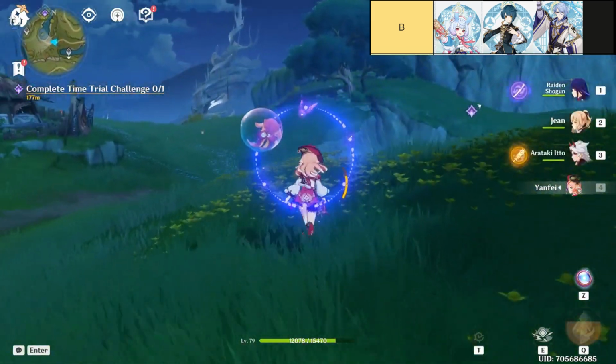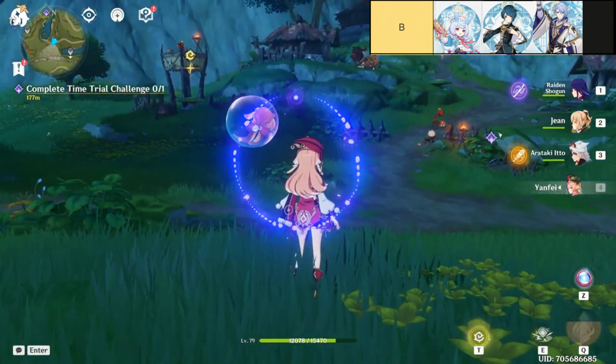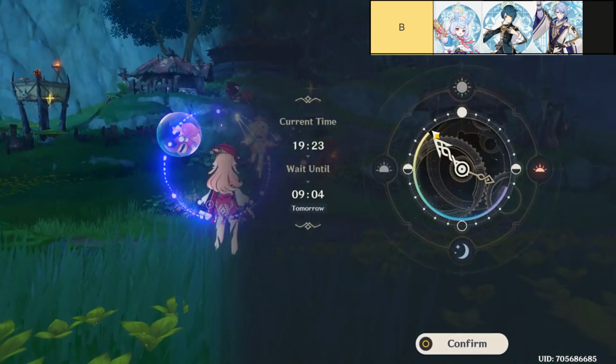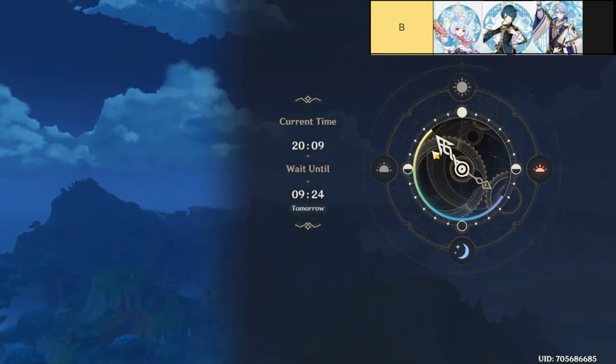So whether you're in it for the healing of Sigewinne, the reactions from Xingqiu, or the raw damage from Ayato, these B tier characters have their place in the game. They might not be the best of the best, but they can still bring something special to your team composition. And who knows, with the right setup, they might surprise you.